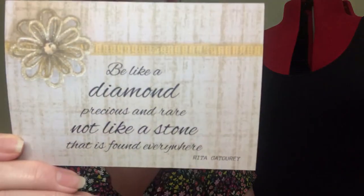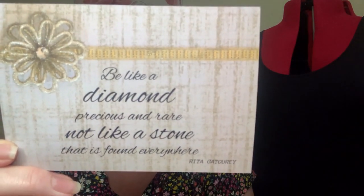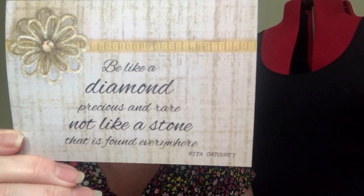But on the back of the card is a little saying. So, be like a diamond, precious and rare, not like a stone that is found everywhere. I am definitely a precious diamond. Just ask me. So I'm going to put that down for the moment, but we are on subscription box 10. So what else have we got in here?